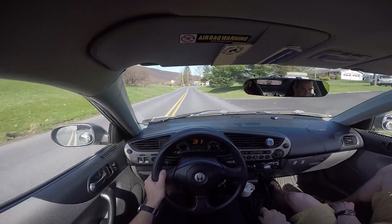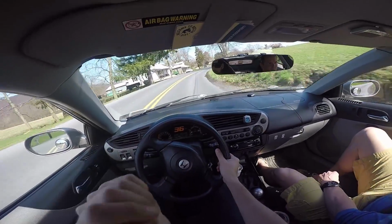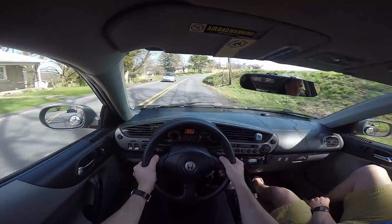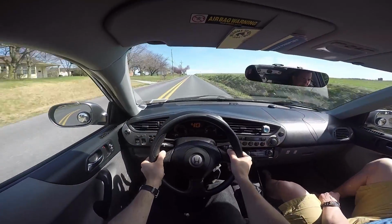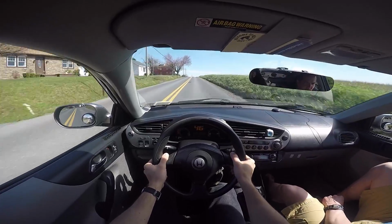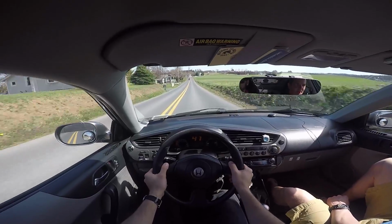There is no VTEC pulling. It's probably a single cam, and I doubt, well, it may have some form of variable valve timing, but there's no pull. It doesn't really pull any different between 3 and 6, which is interesting. There's no real change up, no real tug.